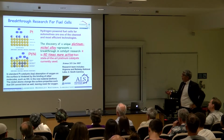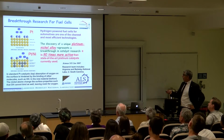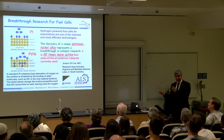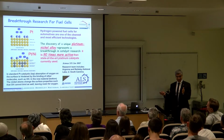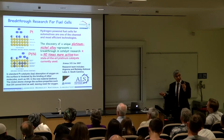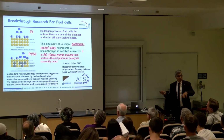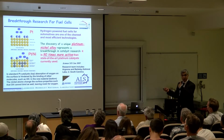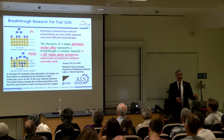What happened is that when there is pure platinum and oxygen comes in, remember it's the oxygen reduction part of the reaction, okay? Oxygen comes and has to combine with hydrogen. The intermediate state is OH radicals. This OH radical goes and gets stuck on the surface of platinum and occupies sites. When they occupy sites, the hydrogen and oxygen don't have the sites to go there so that they could make a reaction.